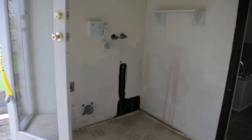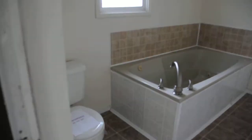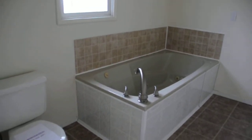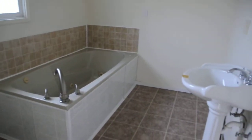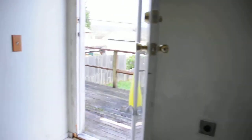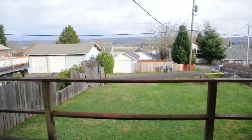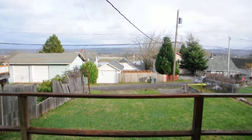Our laundry room with the updated bathroom. There's a view of the Snohomish River in the background.